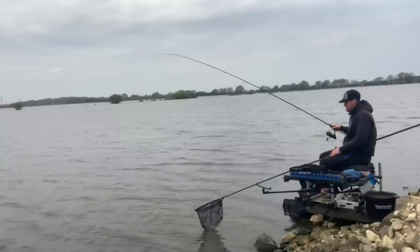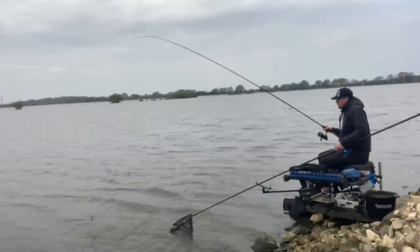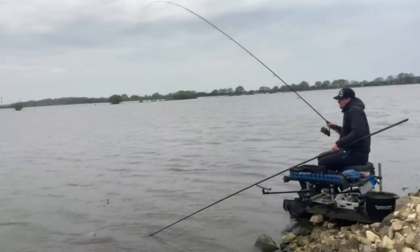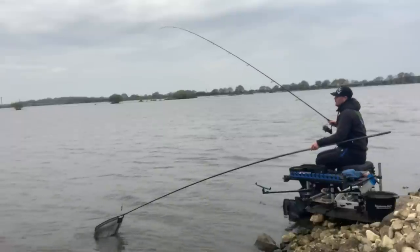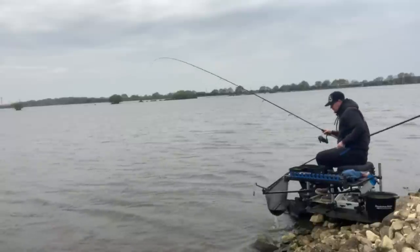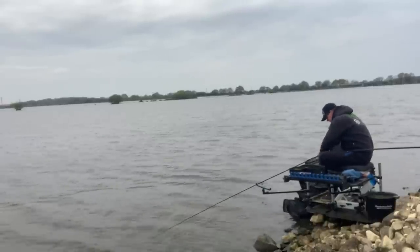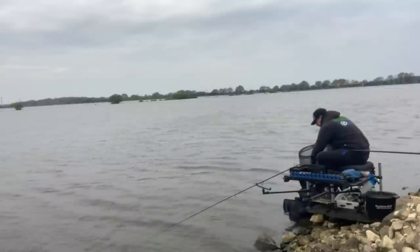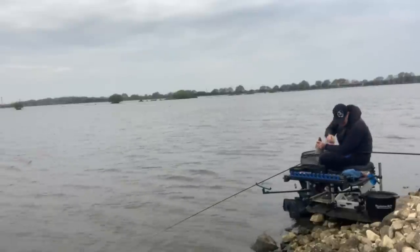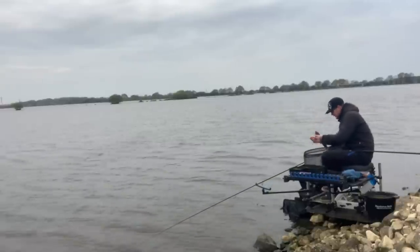Feels like a better fish. Here's a good one. And again, not dragging him in, just guiding him up with weighted rod. Oh, lovely. Gotta be one of the best rods ever produced by Preston, these Distance Masters, for all round fishing. Another good fish. So again, probably another 4 pound in. Absolutely spot on, that's what we're after.